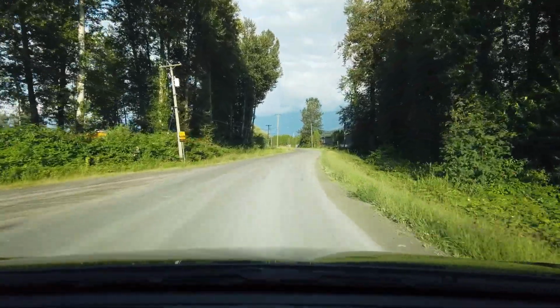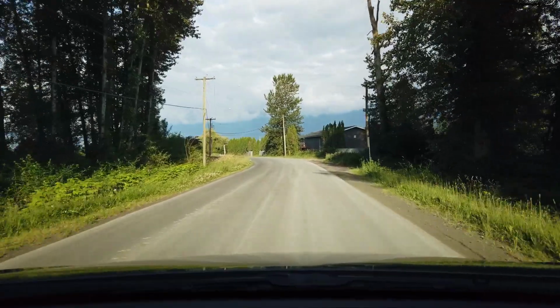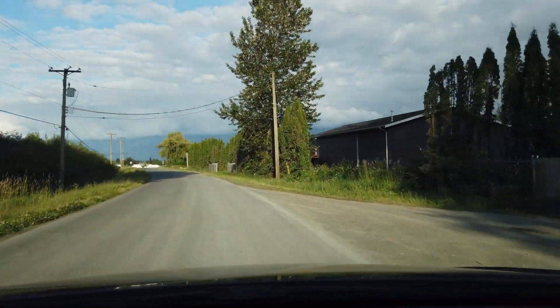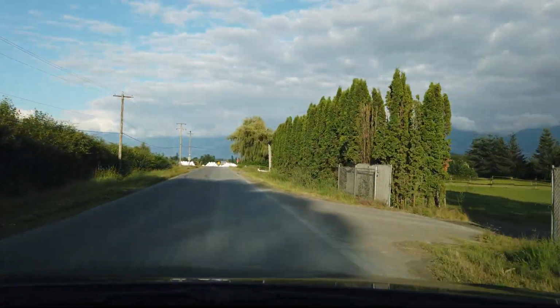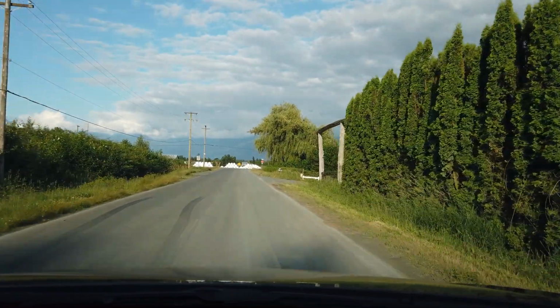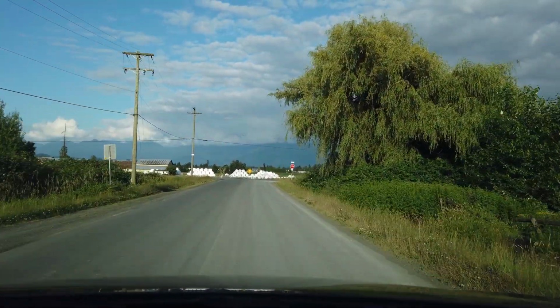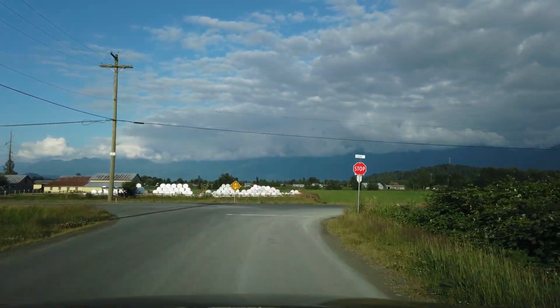Now we're back on the main paved road. Oh, I got a mosquito in here, I can see him. Oh, no, that's a fly. Great. Mind the fly. Just open a window and see if we can, there, oh, he almost went out. He almost went out. Go figure.